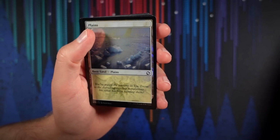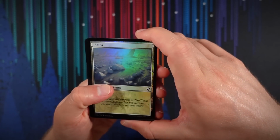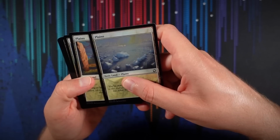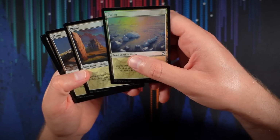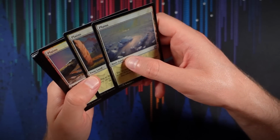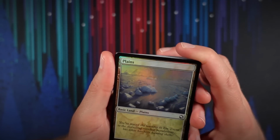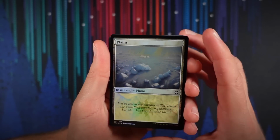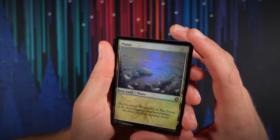And then we've got foil lands, which presumably depict various places amongst the Forgotten Realms. Faerun. I've also said this many times, but the card art is always one of my favorite things about Magic cards, especially the land card art.